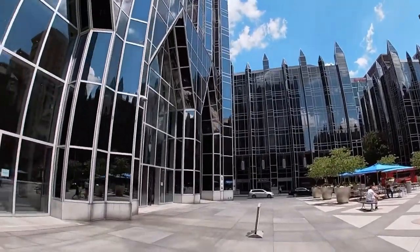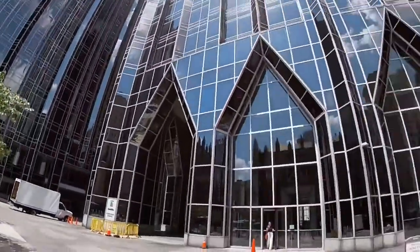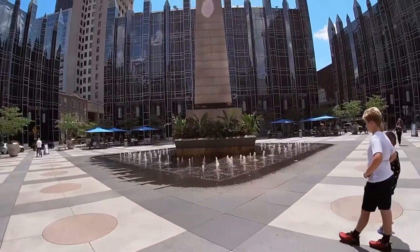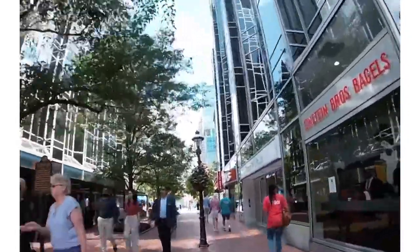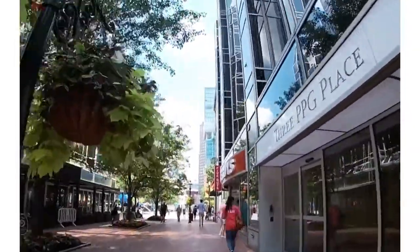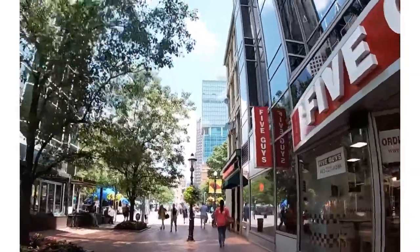Made out of glass. And if I'm not mistaken, these buildings are owned by PNC. They look like castles and they're covered in glass. Cool little fountain. It's a Monday, so people are taking their lunch breaks. And I believe this area is called the square where they have all the restaurants, if I'm not mistaken.